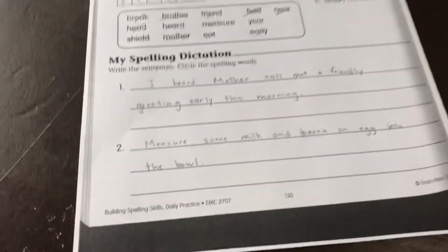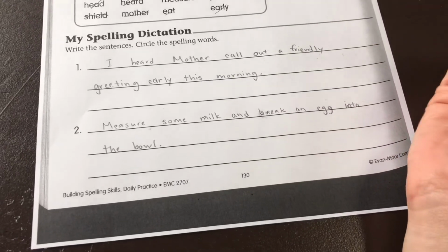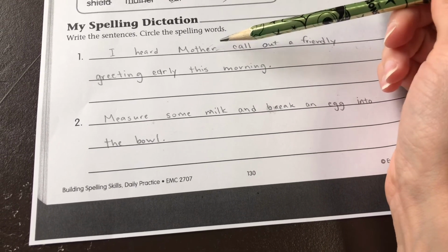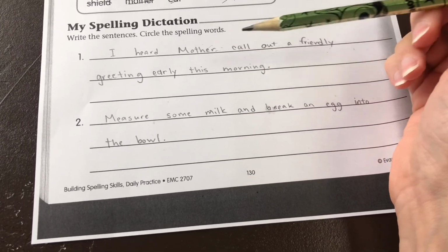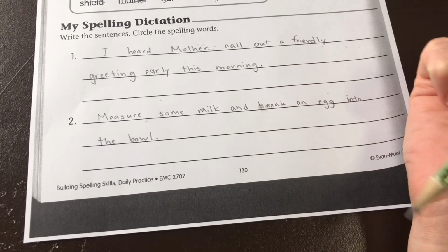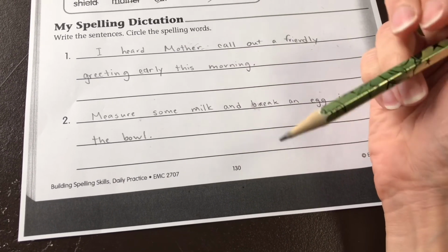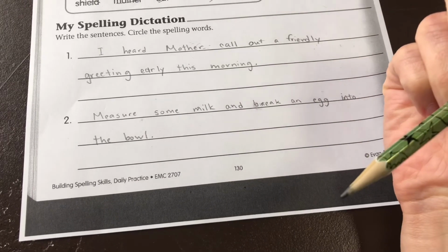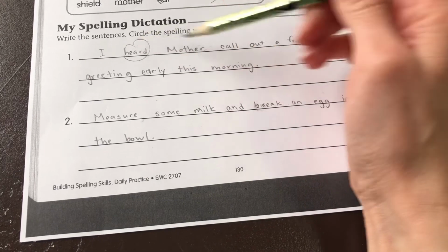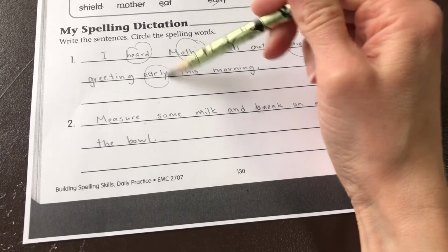Now, this to me sounds like somebody is talking to their own brother and sister. And in that case, it sounds like they call their mom Mother. That's their mother's name, which is why this is capitalized. I'm not going to mark you off on that one, but that's why I have Mother capitalized, because it's the name that they are using for their own mother. Now, our spelling words are heard, mother, friendly, and early.